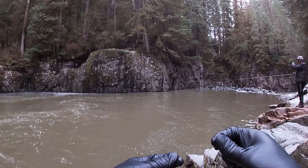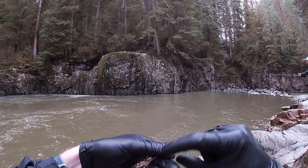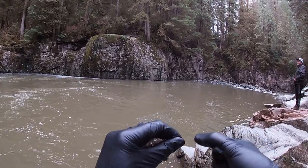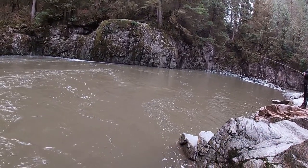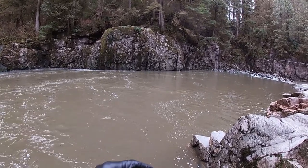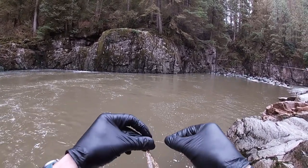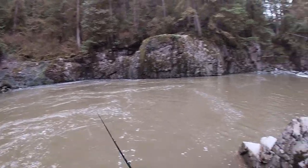Is it good here? Oh, yeah. I didn't know there were many steelhead around. Yeah, they usually come after Christmas. January, February, March is really good. Okay. I found a lot of chum this year. It's Squamish? Oh, yeah?